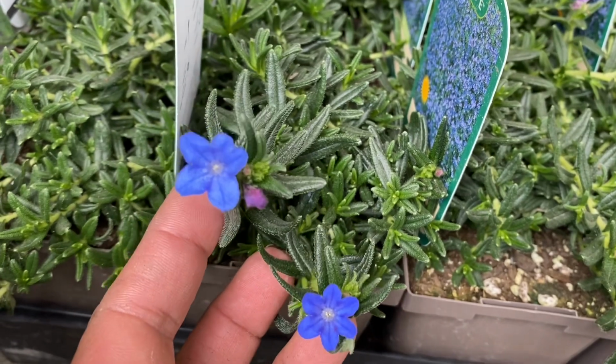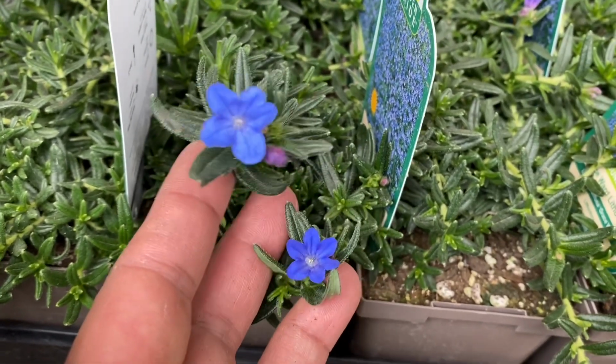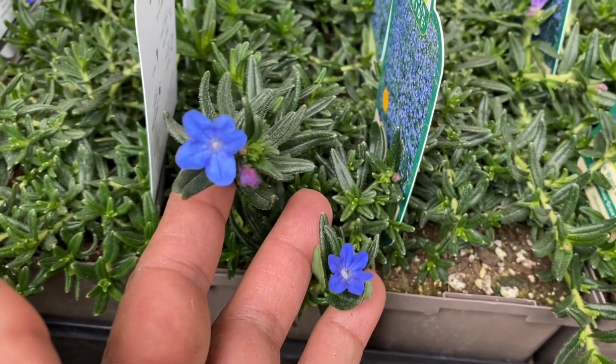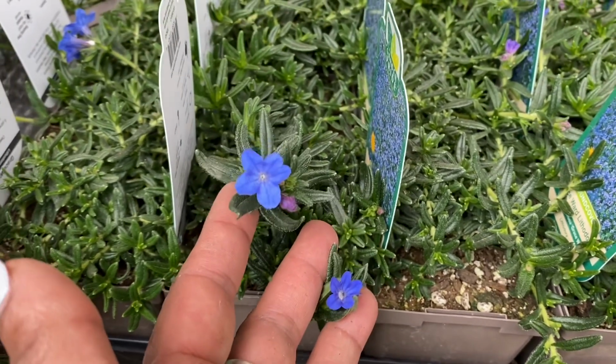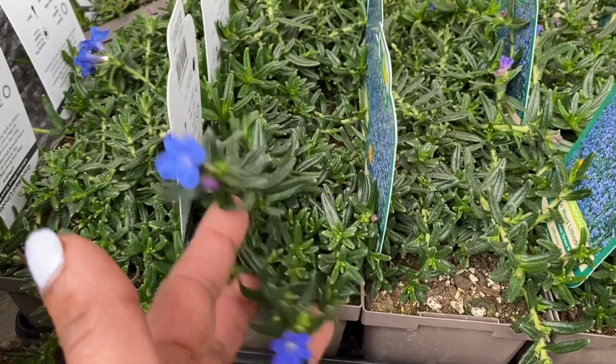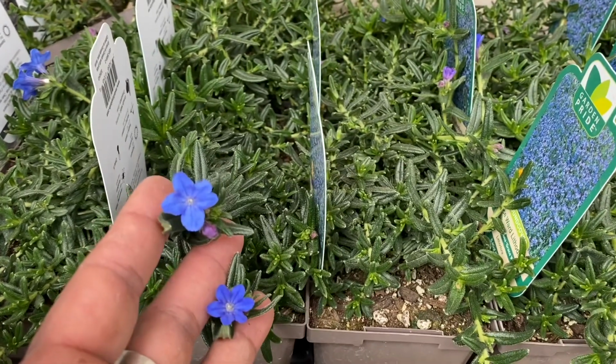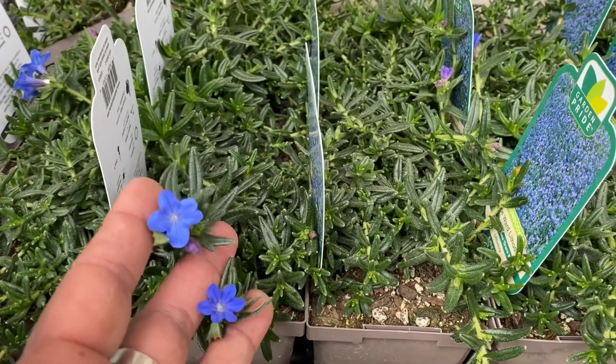I love blue flowers, and every time I add these to my garden, anything blue, it really pops in the garden, and it really complements anything else you have going in your garden, whether it's reds, pinks, yellows, or any other color, whites. So it's a really good neutral color to have in the garden.